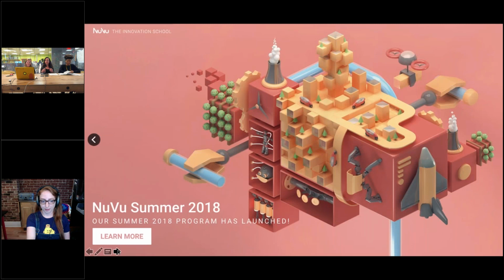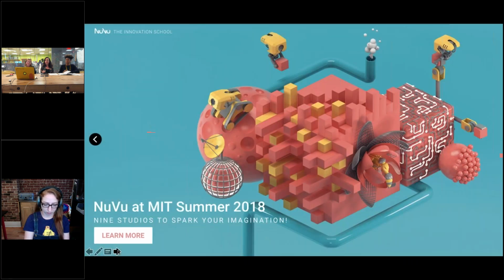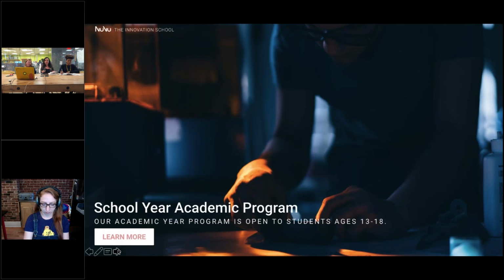So students come to us full time. They leave their school and they come to us for at least a trimester. You'll meet a couple of those students in a little bit. We also, for kids who can't come to us during the year, have a summer program for middle school students at NewView in Central Square. And then we're doing a program at MIT for high school students. So this is our full year academic program.